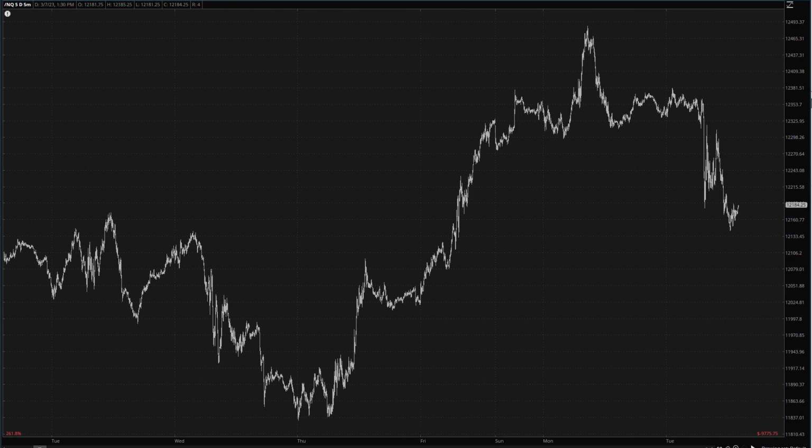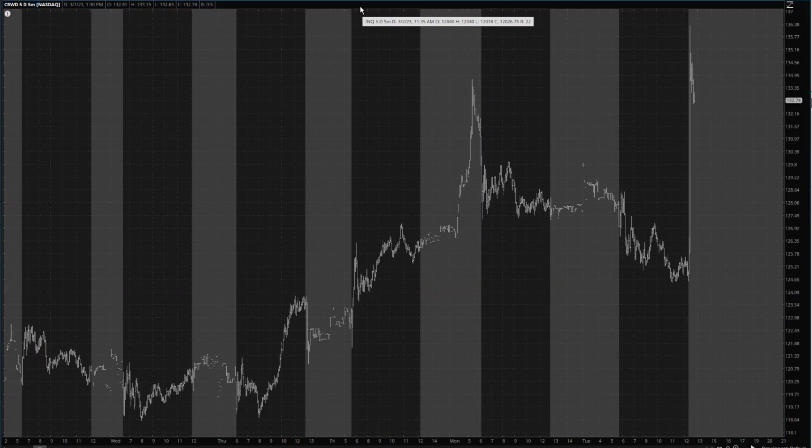I will mention as an aside, my one screw up was this sucker right here, CrowdStrike. And let me explain why it's a screw up.